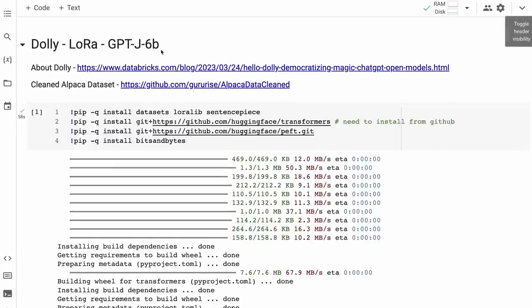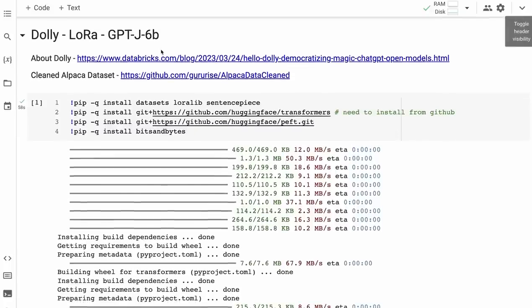And what we ended up with was a LoRA fine-tuning of Dolly. So here is the notebook that I'm just going to go through. I'm just going to go through the inference in this video. If you want to see me talk about the fine-tuning, let me know. I can make a video for that. It's very similar to what I did for the LLaMA fine-tuning. And I might actually make an updated video of that one because things have changed a little bit now.